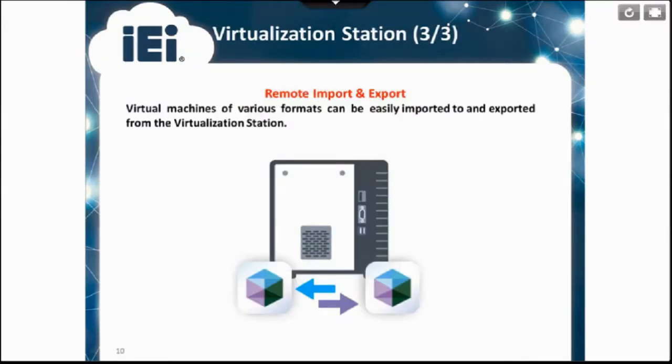Third, remote import and export. The VM files are easy to import and export from NAS to NAS. You may ask, is it hard to install VMs with Virtualization Station? I can tell you it's pretty easy. The only thing you need to do is key in the IP address of the remote NAS, and you can move the virtual machine image from the other NAS. It's pretty easy. Just click, following 3 or 4 steps, and you can create your own virtual machine.